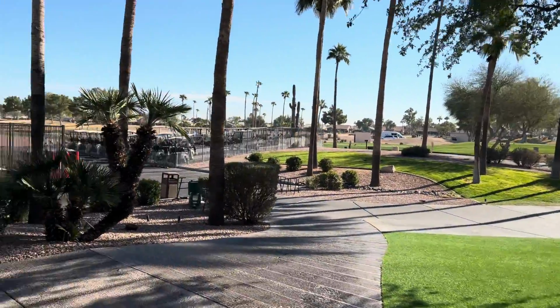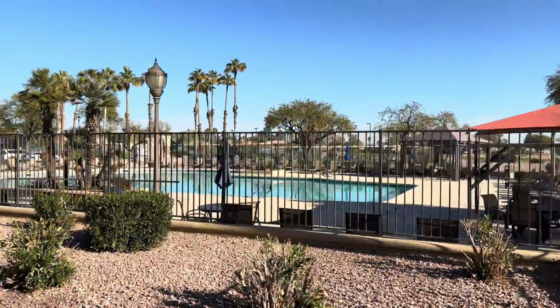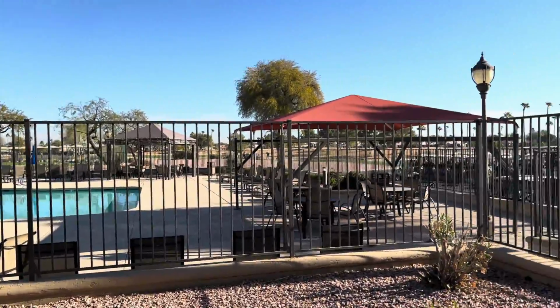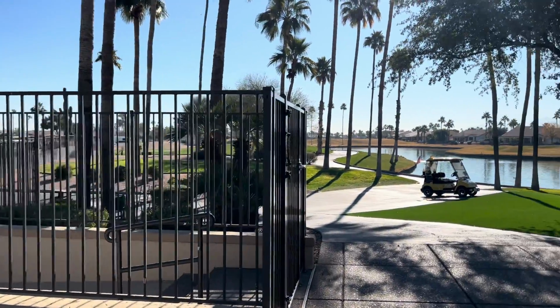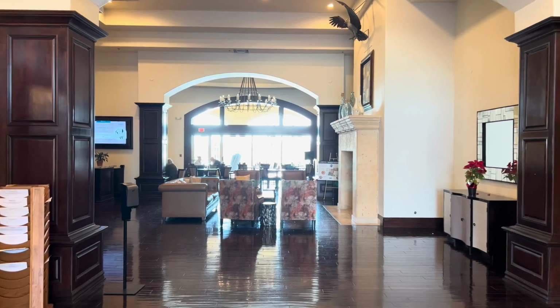Over here also is going to be where this community center's pool is. Like I mentioned, this one is not as resort style as the one at the Tuscany Clubhouse. It is still nice, but it's not as luxurious and lounge-worthy as the one at the Tuscany Clubhouse is.